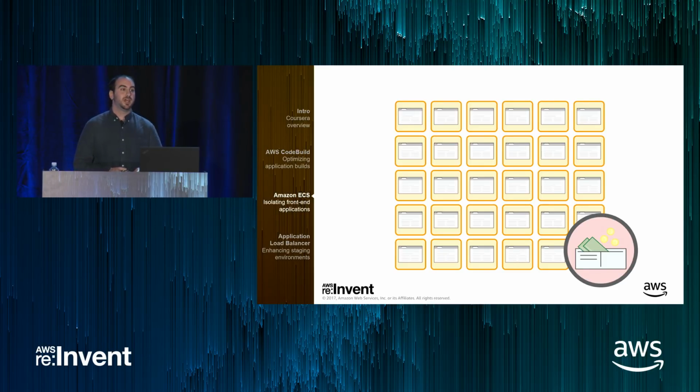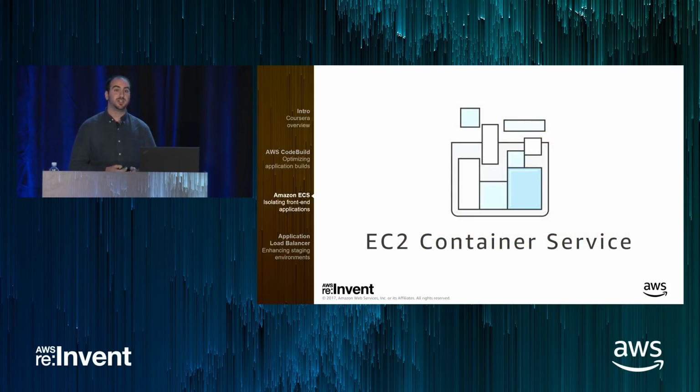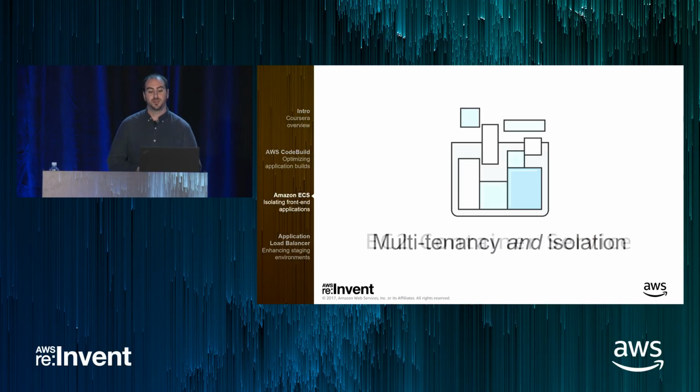So we kept brainstorming, and we found another solution that I think worked out pretty well for us. And it came in the form of containers, using the EC2 Container Service. And this really gives us the best of both worlds. We get the multi-tenancy that we need to keep our costs down by being able to run all of these containers on a single host, but it also gives us that isolation to make sure that if one application breaks, it doesn't take down the rest of Coursera.